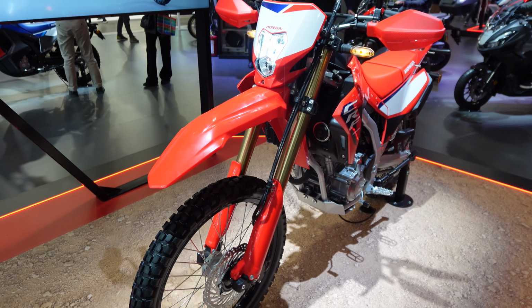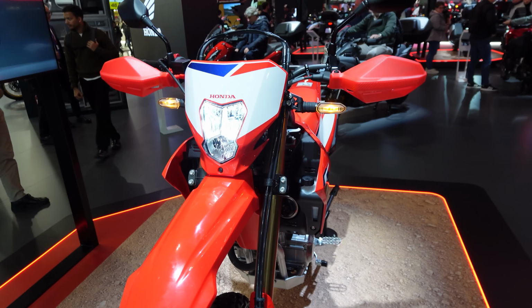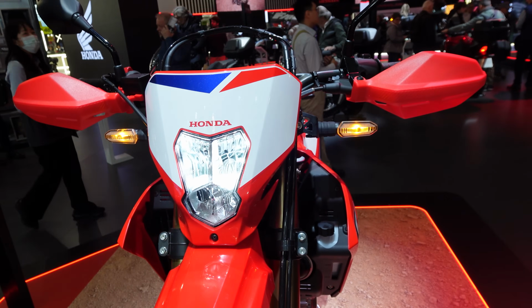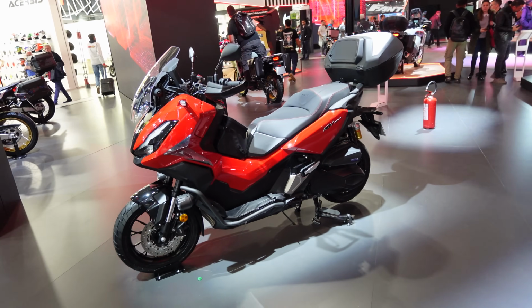The CRF 300L gets a slight change with a hint of blue. It gets a bash plate at the bottom as standard, and for those of you in the markets that never had it before, I know in Thailand they got an LED headlamp. It now comes as stock in every market. And we continue. Here we have some of the Honda adventure scooters.